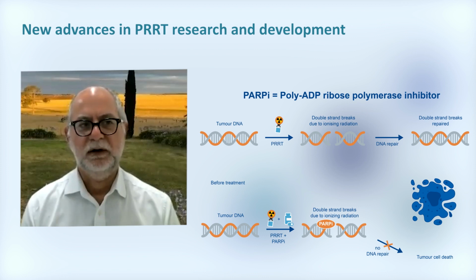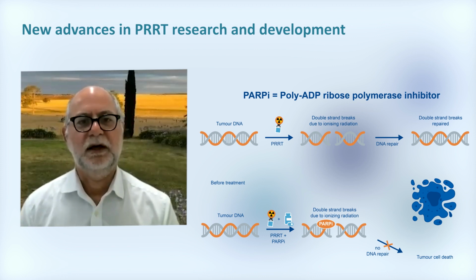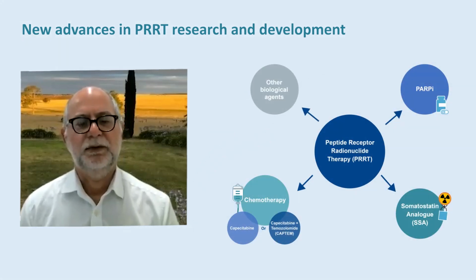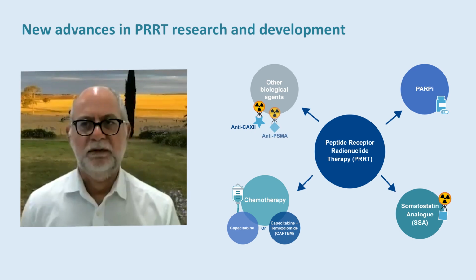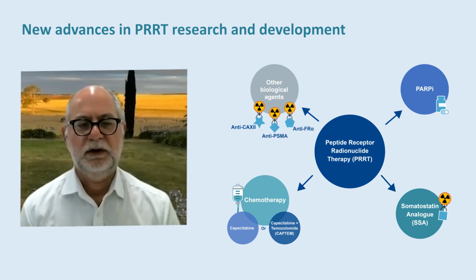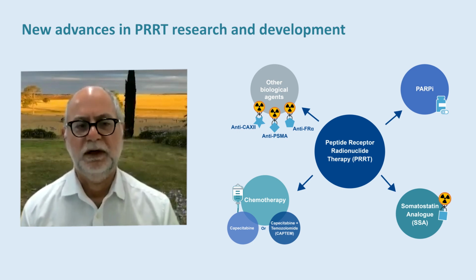So we're actually now running what's called a phase 1 trial looking at different doses of PARP inhibitor in combination with PRRT. And there are also other studies looking at combining other biological agents with PRRT, including immunotherapy as well. And there's ongoing discussion within international groups to try and develop trials of immunotherapy with PRRT also.